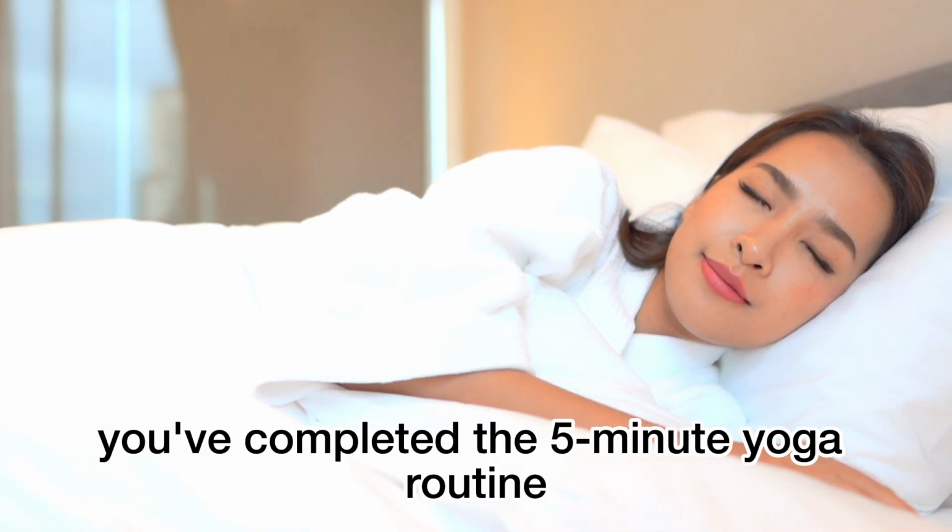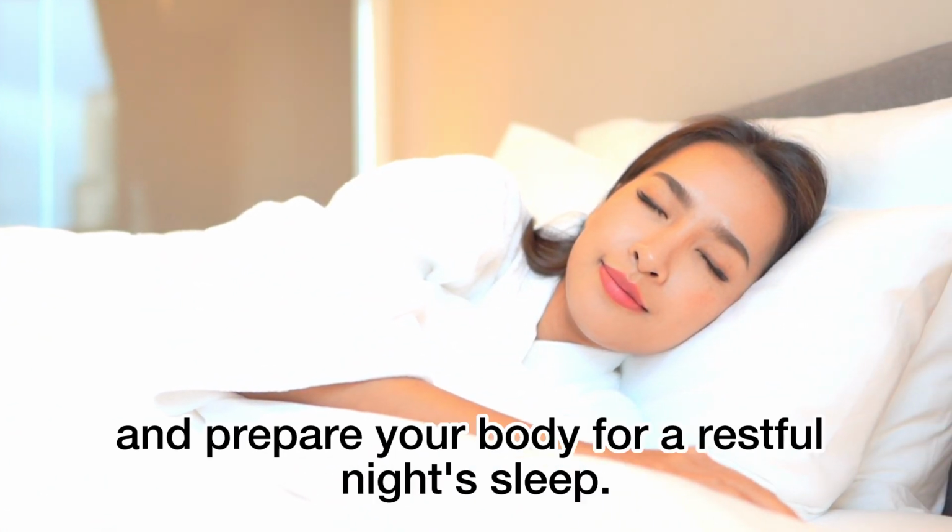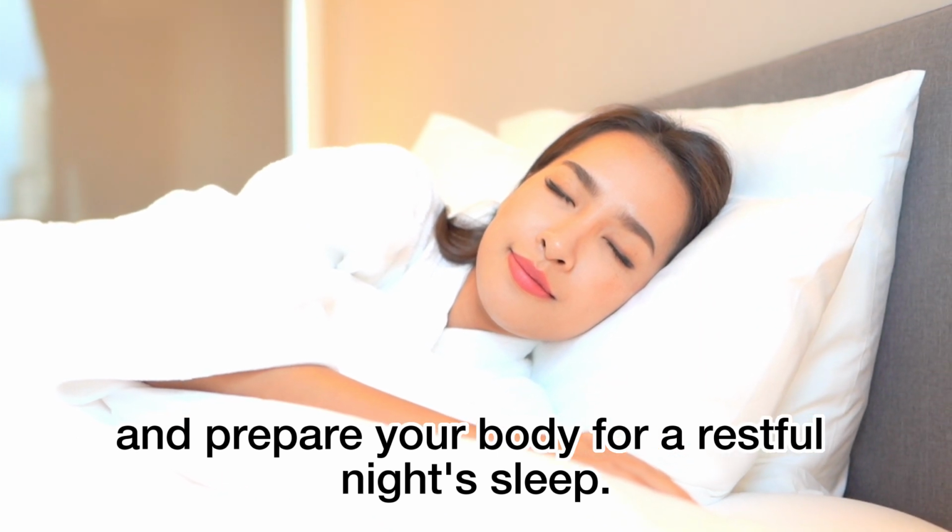Congratulations, you've completed the 5-minute yoga routine to calm your mind and prepare your body for a restful night's sleep.